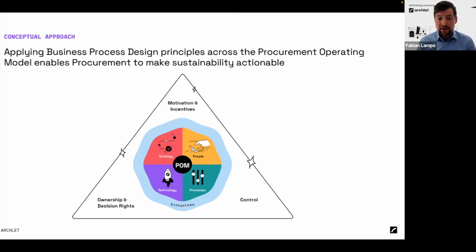And then on the other hand, we use business design principles in order to combine and connect those different dimensions of the operating model. So that's what the white paper basically uses in order to explain how to embed sustainability. And in this video series, we will go into each and every one of the dimensions and have an interview partner that will explain how that can be done in a good way.